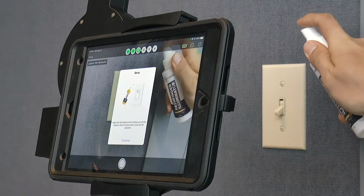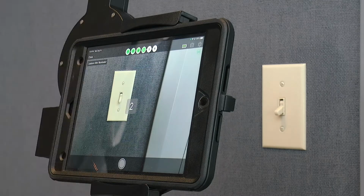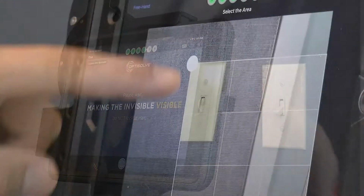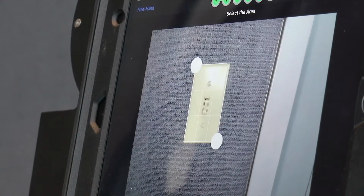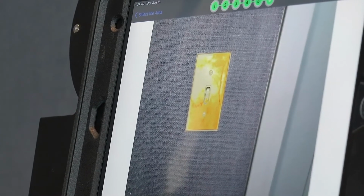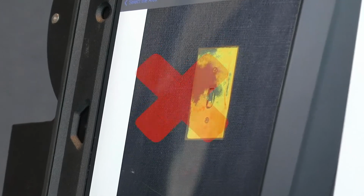Pathfinder's technology uses Savi software to process the images. The results are generated on site and can be viewed in real time on the tablet screen. OptiSolve Pathfinder is an environmental hygiene monitoring tool. It generates intensity mapped images and data of contamination on hard, non-porous surfaces for an indicator of cleanliness.